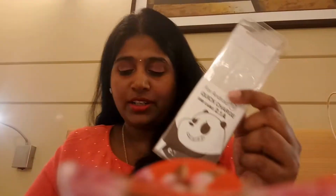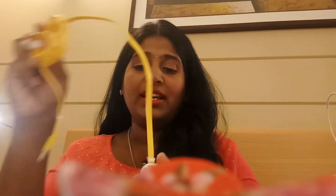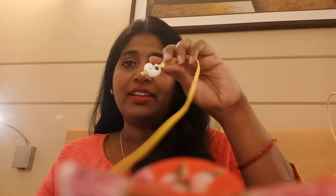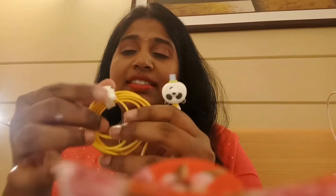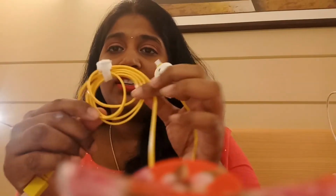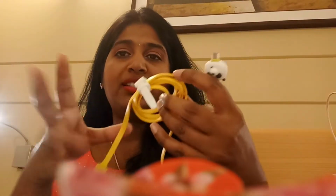Then I got this cute little charger. I know it's not in the packaging, I have just opened and used it. It's so cute. It has a panda on one side where you plug into the phone, and on the other side you have a USB port. And the good thing is they have given this kind of tie. You can tie everything so it's not mixed up in the bag, so it's really nice to carry as well.